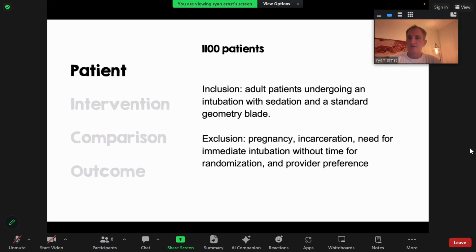And like any trial, there are certain exclusion criteria. We typically exclude pregnant people, prisoners. And in this trial, they did not include, and we're going to revisit this, patients who needed immediate intubation. They didn't have time to randomize them. So that probably includes people who required CPR or who are acutely ill. So keep that in mind because we're going to revisit that later.